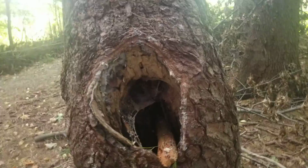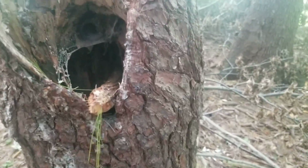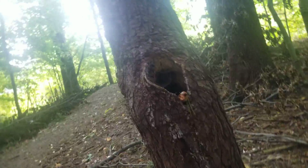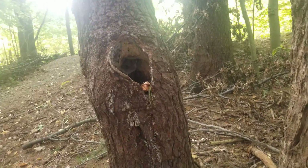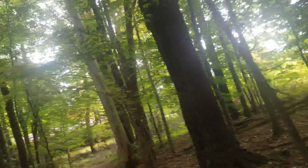Did you see the hole in the tree? An animal definitely lives in there. Probably a raccoon. Maybe some squirrels. No, because then we're disturbing the animal. I want to see it. Well, that's fine. I'm sure it would rather not be bothered. Well, I'll go that way. Okay, bye. No. I'm going the real way.